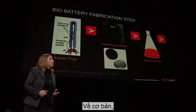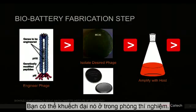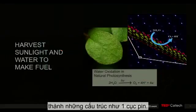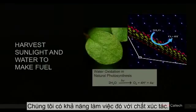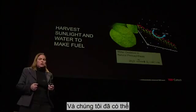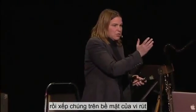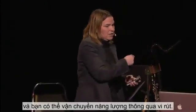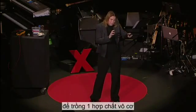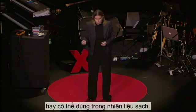But it's basically where you can pull one out of 1 billion, you can make lots of amplifications to it. Basically, you make an amplification in the lab, and then you get it to self-assemble into a structure like a battery. We're able to do this also with catalysis. This is the example of photocatalytic splitting of water. What we've been able to do is engineer a virus to take dye-absorbing molecules and line them up on the surface of the virus so that it acts as an antenna, and you get energy transfer across the virus. And then we give it a second gene to grow an inorganic material that can be used to split water into oxygen and hydrogen that could be used for clean fuels.